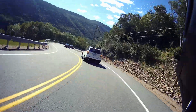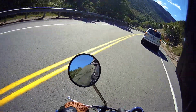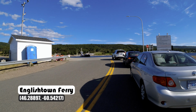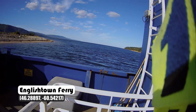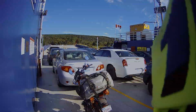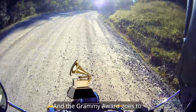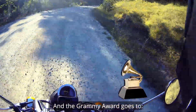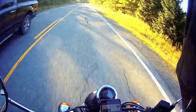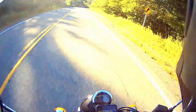After getting down off the mountain and crossing the Englishtown Ferry, I had to cut inland onto some dirt roads to avoid the Trans-Canada Highway, because the monkey just doesn't have enough power. By this point, a long day, a lack of power, rear tire almost being bald, getting tired. I think I might have been going insane. These stock tires are a whole lot of terrible. Holy me! As long as this hill.